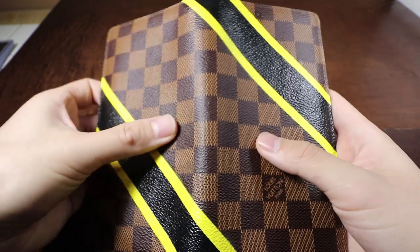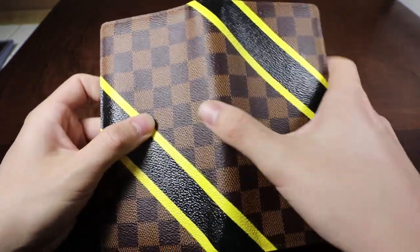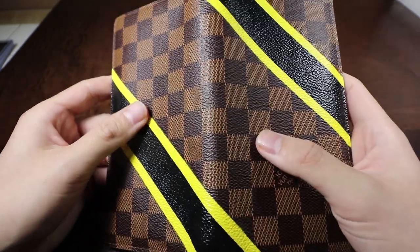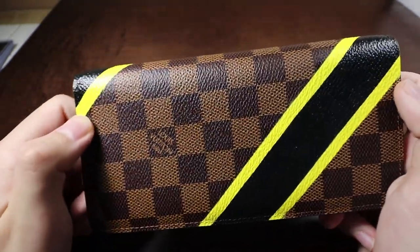And then also, funny story about this, I was the one who designed this. I took a picture of the wallet like this, and then I just colored on my iPad the colors that she wanted and the design, and this is what it turned out. And it actually turned out really good.